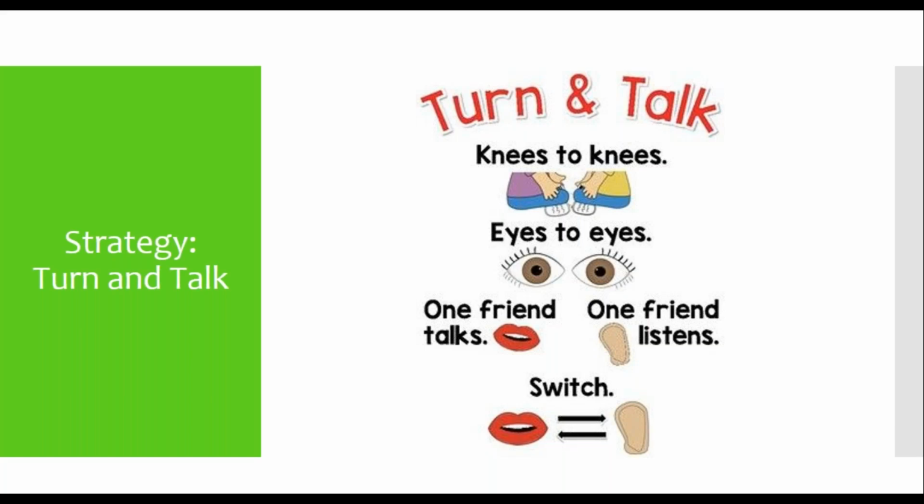Here's a great visual of turn and talk. We have the children sitting knees to knees and eyes to eyes. We have one friend who talks and one friend who listens, and then we switch after receiving a prompt from the teacher. So why do we think this strategy is important?